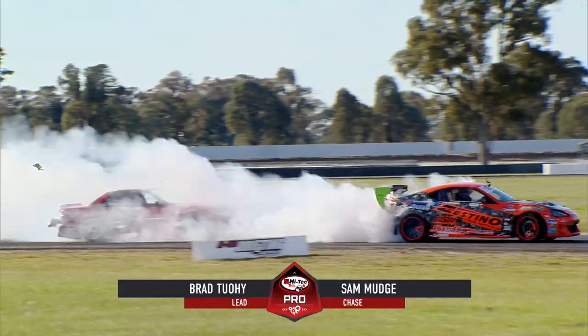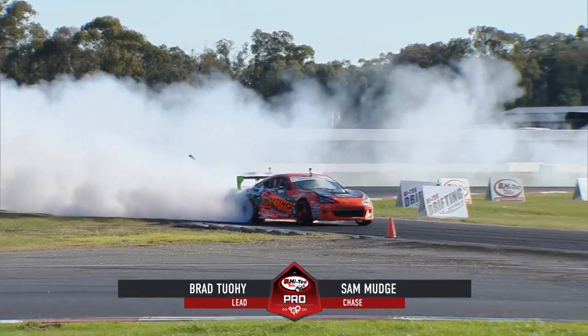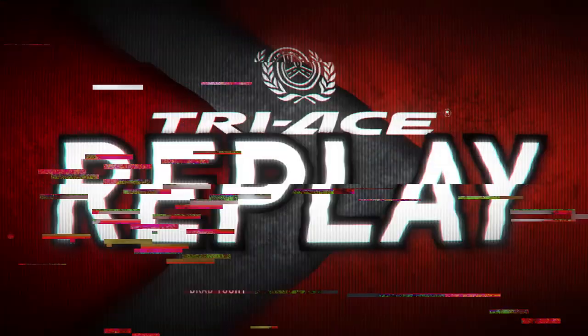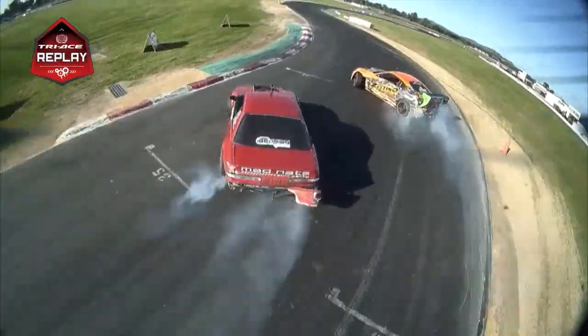And look at him putting on a show in the Zestino GT86, and he's right out in those outer clipping zones and opens up a gap on Sam Mudge. Yeah, look, it doesn't look like he's had any time off behind the wheel, and he's in fine form this season so far. Brad Toohey in the lead position there.